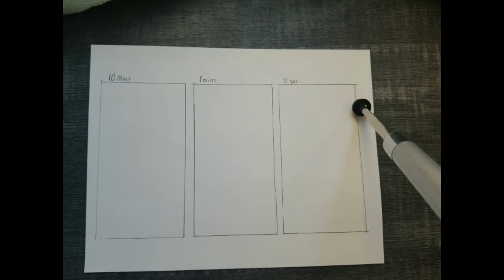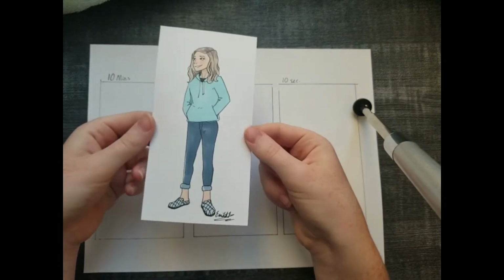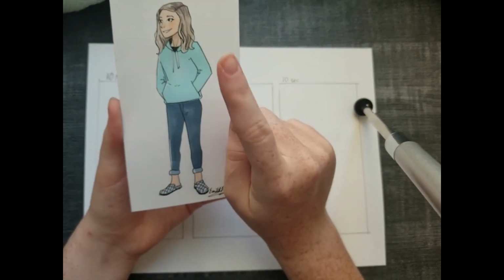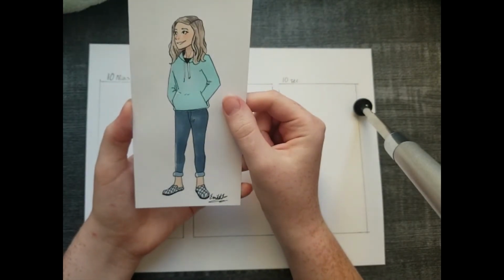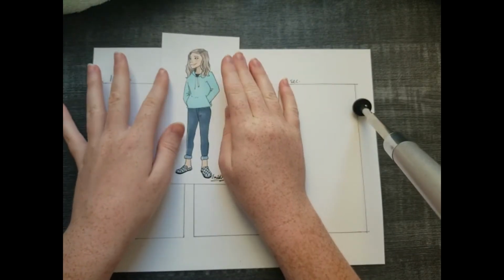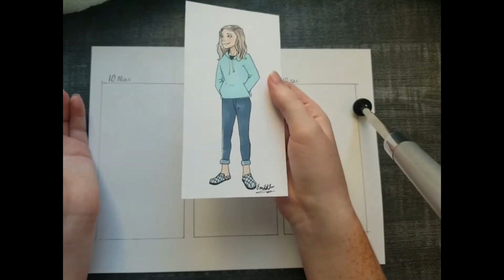I already drew a little character that I'm going to be drawing. And I simplified a little bit of it. Like, I decided not to draw in the hands. And, I don't know, I really like this girl, though. So, she's not an original character of mine. It was just something random.